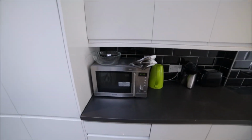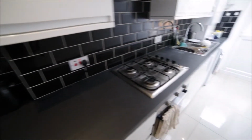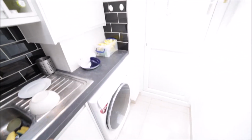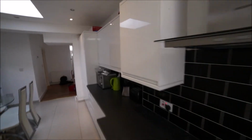So the kitchen has a microwave, kettle, here's the toaster. We have a gas hob and the oven. Here's the sink and we have a washing machine and lots of cupboards. So we'll find here some plates, some glasses, mugs, everything is here. It's a very well equipped kitchen.